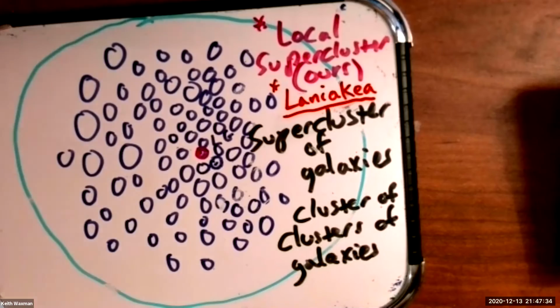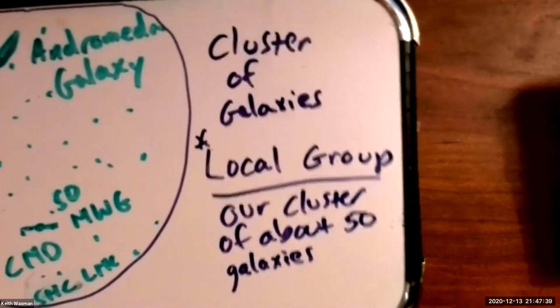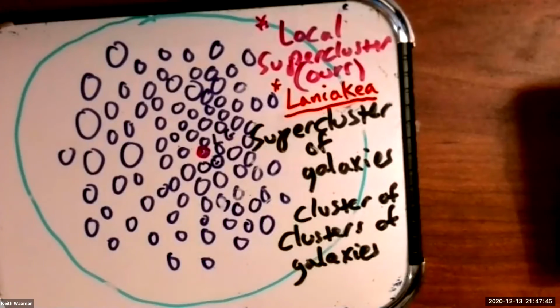You know what now we need? Now we need a new name for the local group, a Hawaiian name. I mean, I don't speak Hawaiian, but I'll take any other name besides local group, but I haven't heard one yet. At least we have Laniakea.